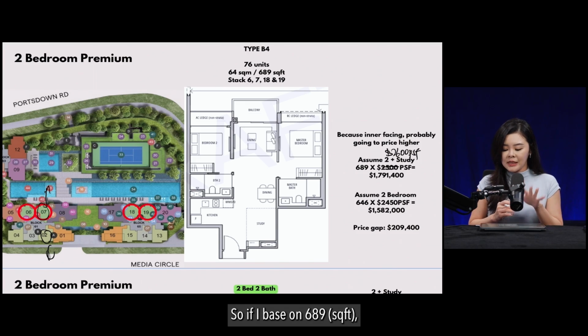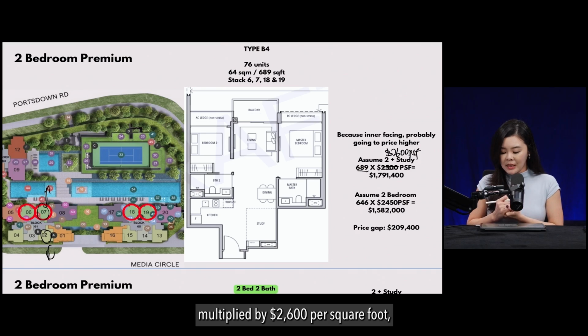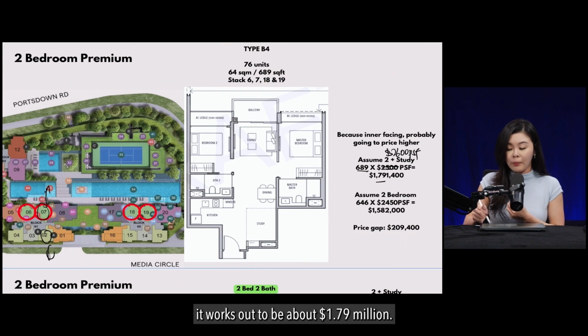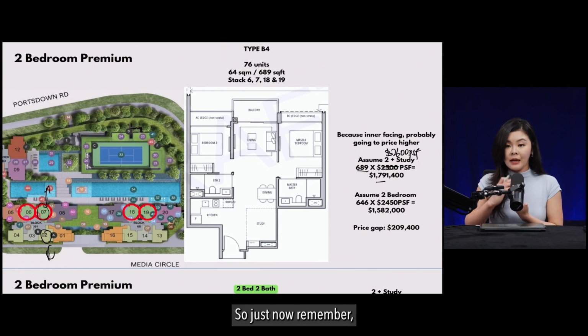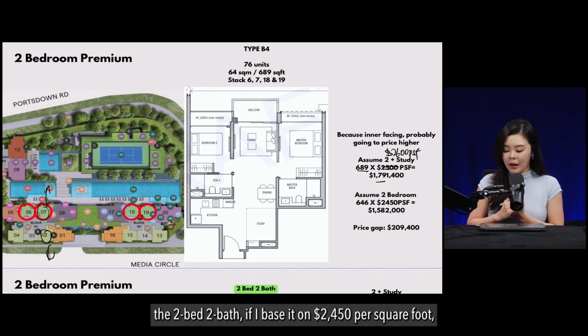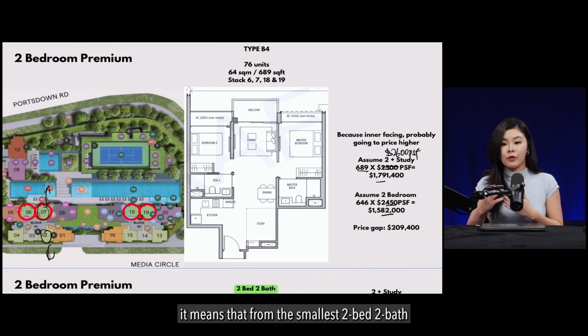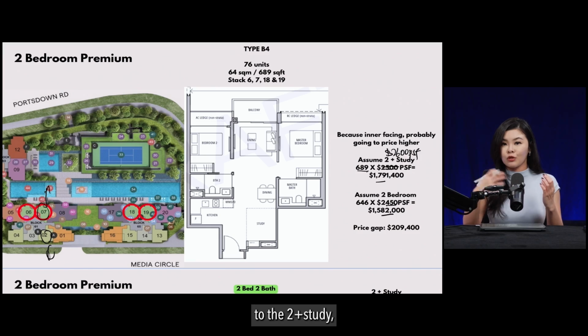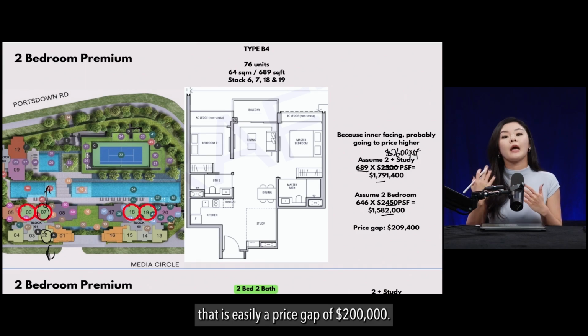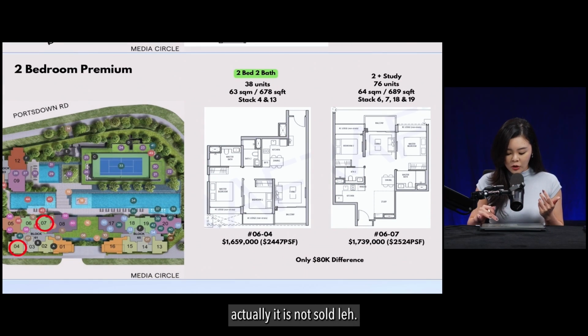So if I base on 689, which is the 2 plus study size, multiplied by 2,006 per square foot, it works out to be about 1.79 million. Just now, remember there was this 646 square feet unit, the 2-bed 2-bath. If I base it on 2,450 per square foot, that is 1.582 million. It means that from the smallest 2-bed 2-bath to the 2 plus study, there is easily a price gap of $200,000. But when I saw the actual price, actually it is not so leh.